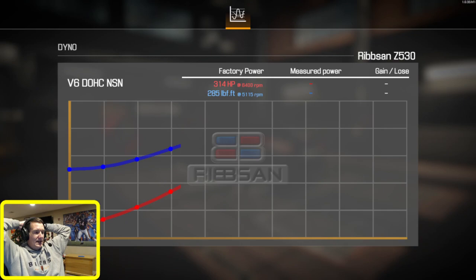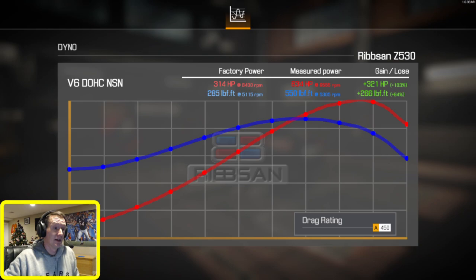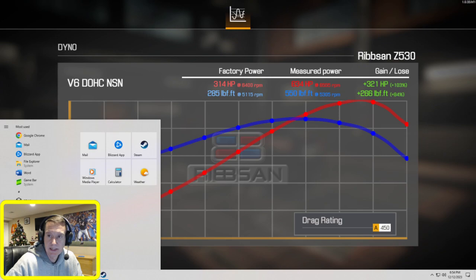It's got a high power curve. So it's definitely going to be higher RPMs where you're getting your power. All right, so we have an over 100% increase in power. That is not bad. Let's grab the spreadsheet. And it's going to be another LA drag car.